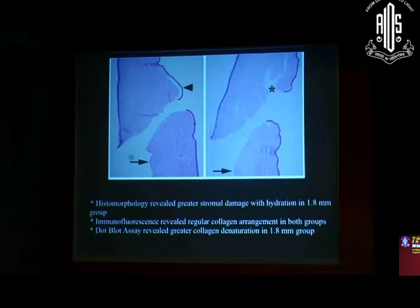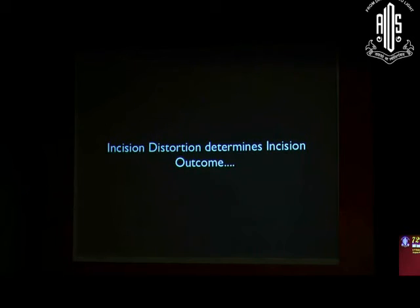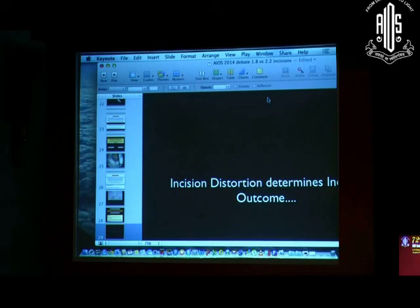And if you look, it clearly revealed in the histomorphology, on the right side is the 1.8mm group, which shows greater stromal damage over here, more hydration with the 1.8mm group, and more collagen denaturation, as can be made out over here. It has been published in literature that the 1.8mm incision is better with a softer cataract, while the 2.2mm incision works well with the higher density cataract, and that is where you actually test the performance of a phaco system. So it is the incision distortion which determines the incision outcome and not the size. And here I rest my case. Thank you.